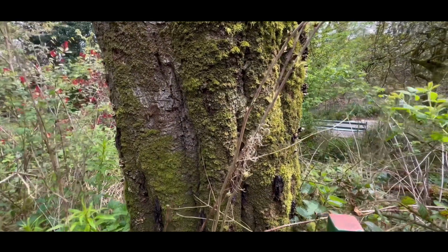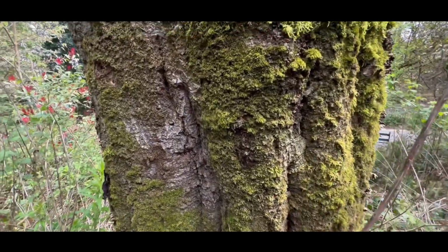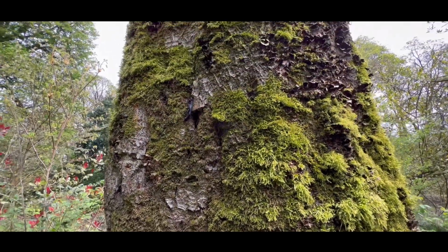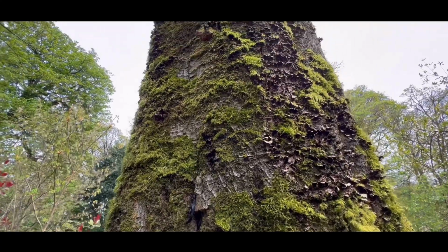We're heading back towards the car, getting ready to drive home, but on the way we see another couple of interesting little stops that we'll tell you about on the way.